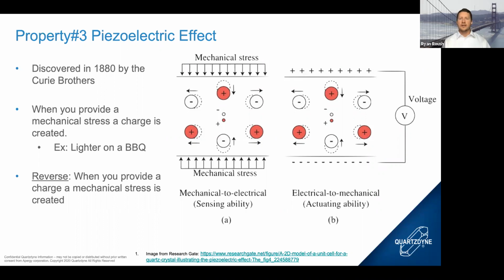So what we're doing is what's on the right-hand side. We actually induce a voltage. And so we create a charge imbalance in the crystal lattice. And by doing so, we actually physically cause the quartz to move. And so our quartz resonator, we have electrodes on the outside of our pressure crystal, and then we input a signal that actually causes that to move at 7.2 million times a second.